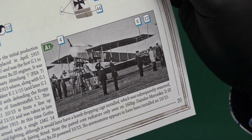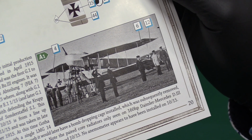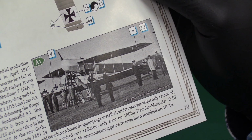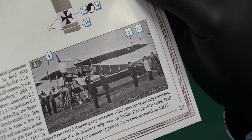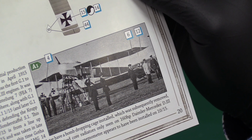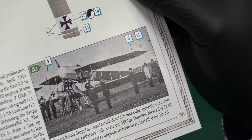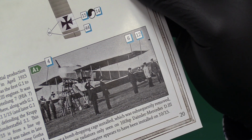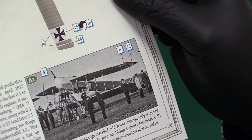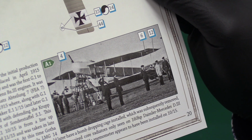from the initial production order of 6 aircraft placed in April 15, this was the first G1 to be powered by the Benz BZ3 engines. It was delivered to the Fliegersatzabteilung 7, FEA 7, based in Cologne, on July 15, where along with the G15 and possibly the Fokker E1/115 and later the G1, these numbers do my head in, G1 1115, it was tasked with defending the Krupp Steelworks as part of the Sonderstaffel.